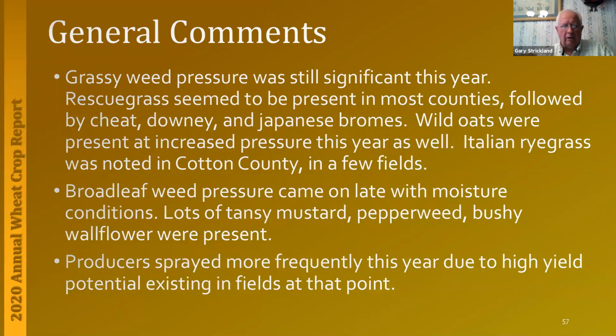Broadleaf pressure came on late, lots of tansy mustard, pepperweed, bushy wallflower. Didn't see a lot of mare's tail this year. Last year, we dealt with it in heavy numbers. This year hasn't been very bad in terms of mare's tail late in our wheat fields. Again, in relationship to the high yield potential that existed during this time frame when we were spraying, a lot of producers chose to spray and control and address weeds this year. Okay, next slide.